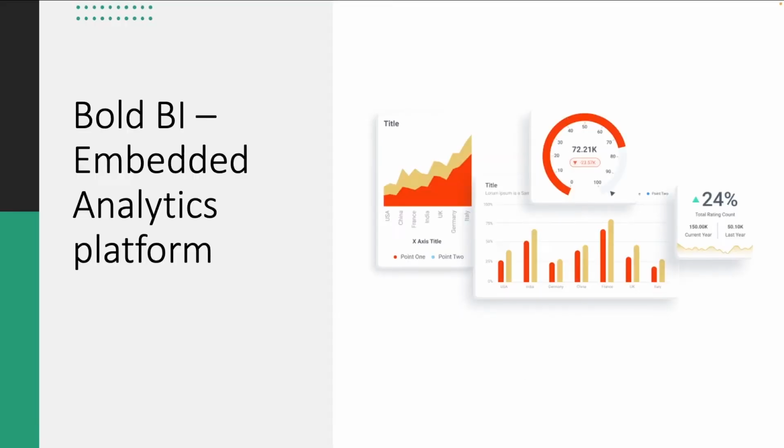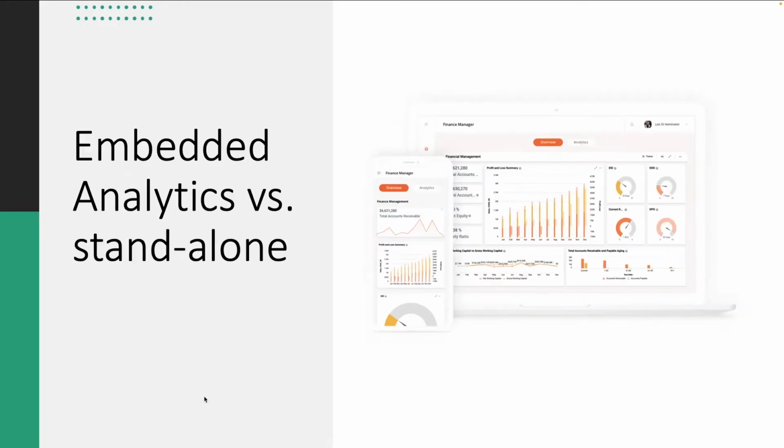Hello, everyone. Thank you for participating in the Data Demo Day presented by Solutions Review. We're excited to be presenting Bold BI, an embedded analytics platform by Syncfusion today. So before we look into the details of the embedded analytics platform, Bold BI, let's talk a little bit about what embedded analytics is and how it is different from standalone analytics.